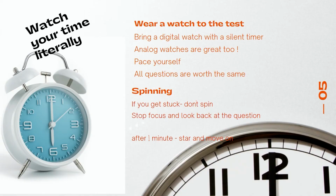Watch your time, literally. Don't watch your time every single second, but do watch your time. The proctor will put the time on the board so you'll know how much time you have left, but you should also wear a watch to the test. If you bring a digital watch, do not bring one that beeps. So if you can't figure out how the beeper works, then go ahead and wear an analog watch.